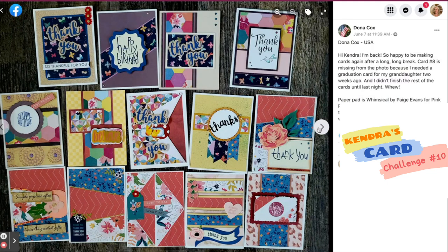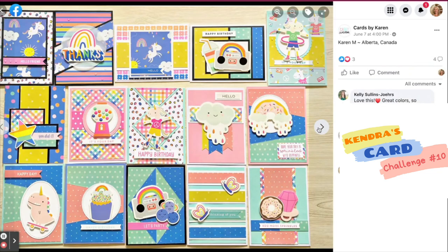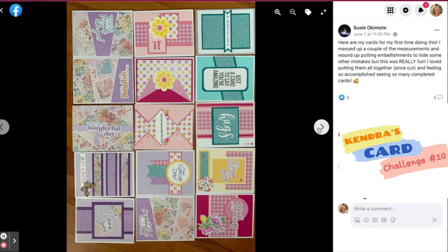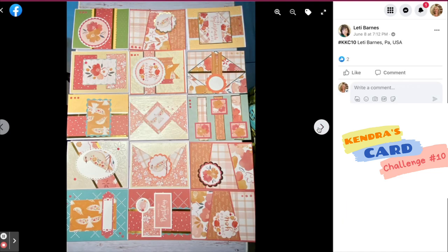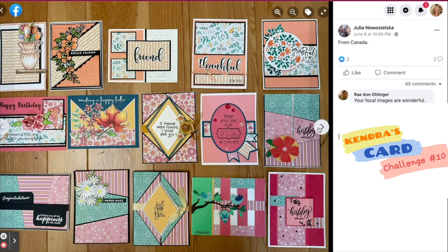To enter the challenge, join the Kendra's Card Challenges Facebook group. You'll need to agree to some group rules before you'll be approved, but once you're in, you'll want to upload your photo of all 15 cards to one of the 3 official entry photo albums for Challenge 11. There's one for each month in the quarter. You can enter once per month, so up to 3 times per challenge. But please feel free to share all of your creations on the Facebook group wall if you decide to do more. We always love to see more card making inspiration.